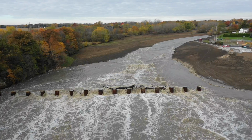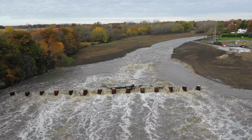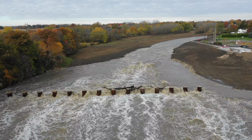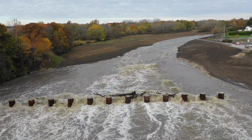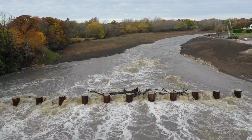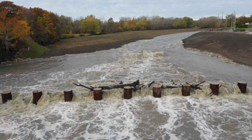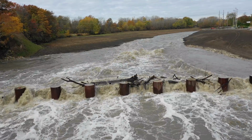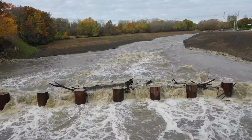Hello everyone, Bruce with an aerial viewpoint, and you're looking at the old Ballville Dam area, and those are ice control structures. I think we should name them tree catchers, because as you can see, they do catch the tree trunks as they come down the river.